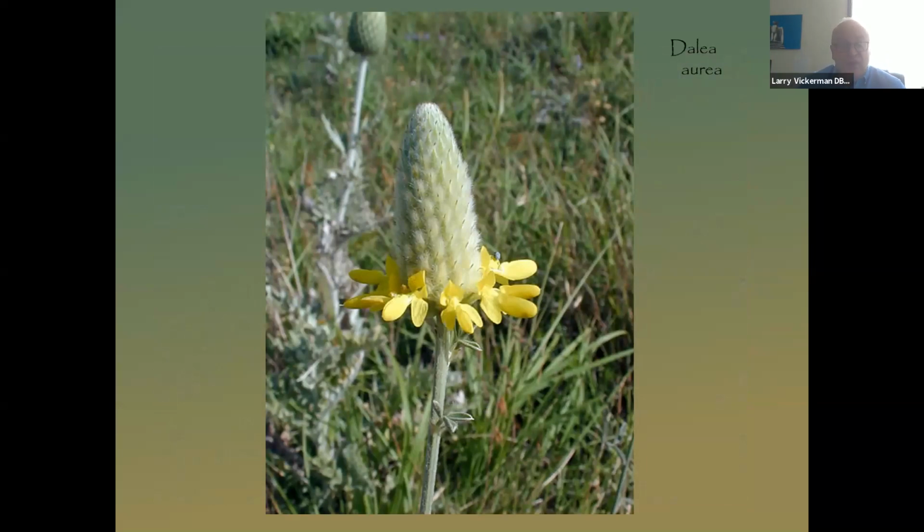One of my absolute favorites, and I'm a bit of a dahlia nut, although I'm not going to talk a lot about them today, is Dahlia aurea, the golden flower dahlia. Silky dahlia is another word for it. It occurs up in this area, and you can even find it down more into central Kansas, Oklahoma, and Texas as well on certain soil substrates. It's a bit ephemeral, but it's worth growing just for its incredible little ring of flowers and also the silky seed head.